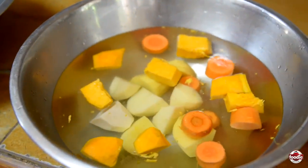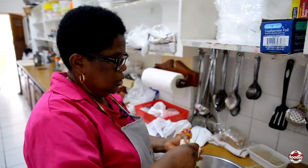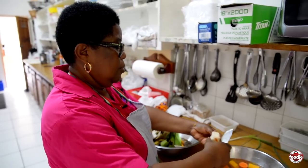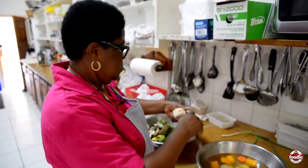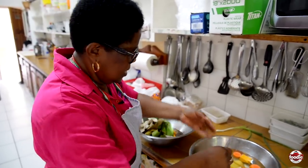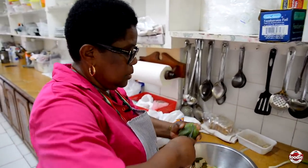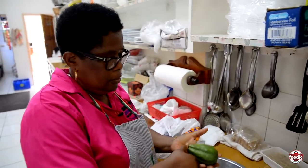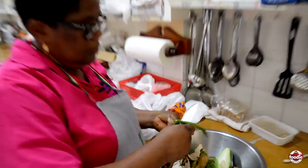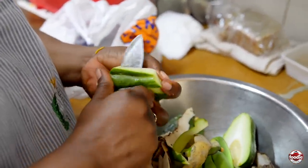This is something my mom used to do, a lot of fish broth. She loved that because my father was a fisherman. And I came and got married to a fisherman also. My husband is a fisherman and I normally do fishing also, in Charlotteville. Yes, Charlotteville is one of the biggest fishing depots. There are a lot of fish, lots of boats here. Some of the guys, their trade is only fishing.